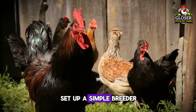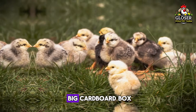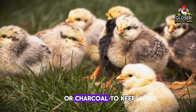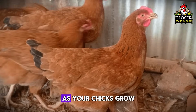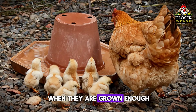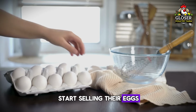Next, set up a simple brooder. You don't need anything expensive or complicated. You can use a big cardboard box, an old drawer, or a wooden cage. Use a small bulb or charcoal to keep the chicks warm and make sure the space is clean and dry. As your chicks grow, feed them well and keep their space clean. When they are grown enough, you can sell them, or if they are layers, start selling their eggs for income.